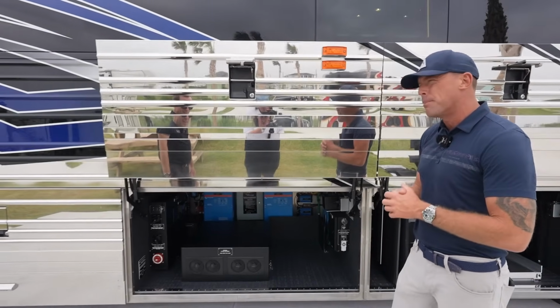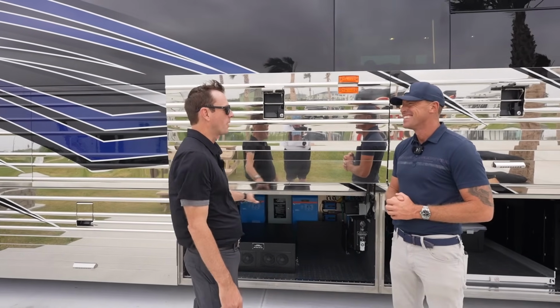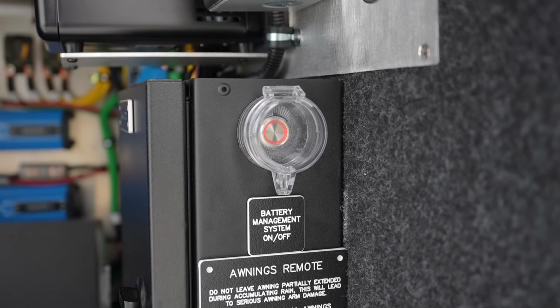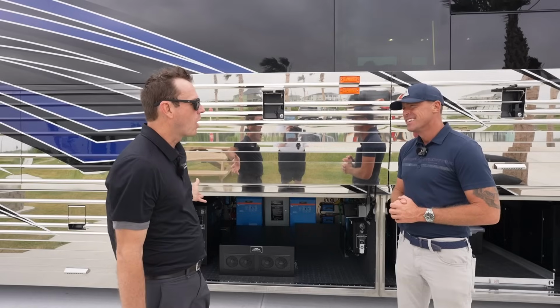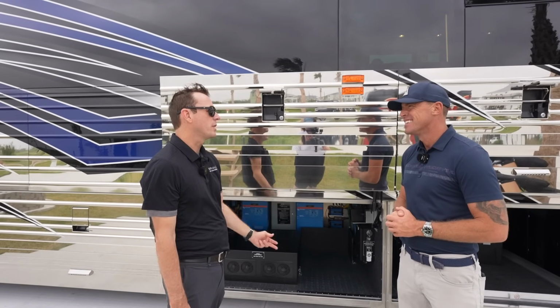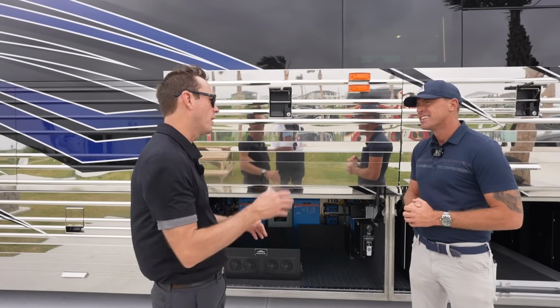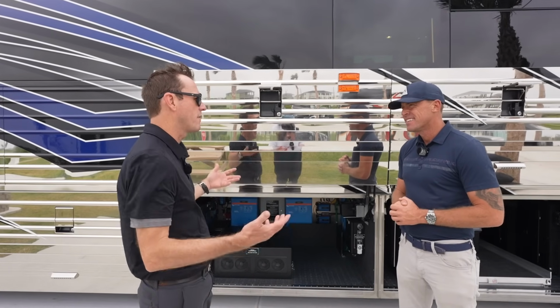What is the purpose of that button there? So that is the on-off button. So this system is either on or it's off. If you need to store the coach, you can turn that switch off and walk away from the coach. It shuts all the systems down. So, if you're using it, you don't need this switch, but it's a really simple system. It's on and off. You don't have to hit a lot of different switches to get everything to fire up.